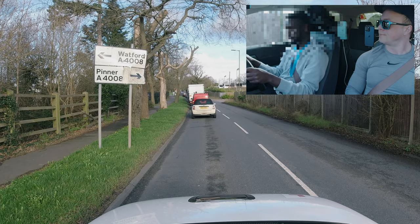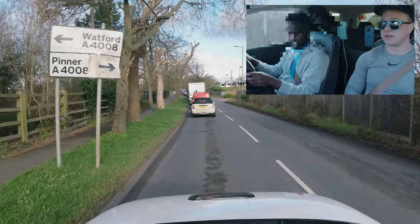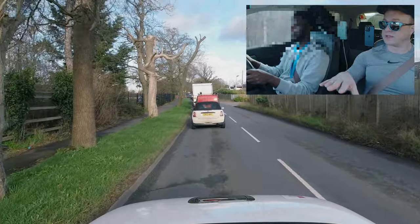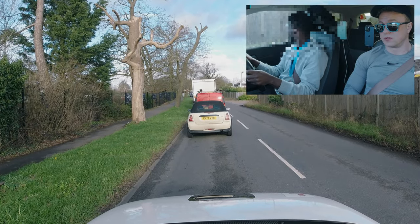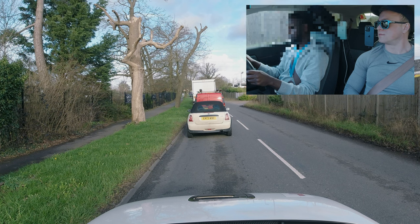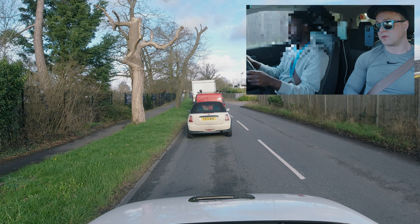I think Watford is not so far. It's very close. There's another test centre there. With Watford, you go immediately out of the test centre onto a big dual carriageway, super fast. That is a little bit intimidating. Otherwise, Watford's not that bad a test centre.